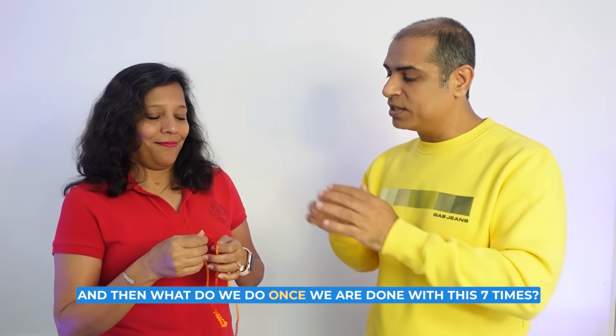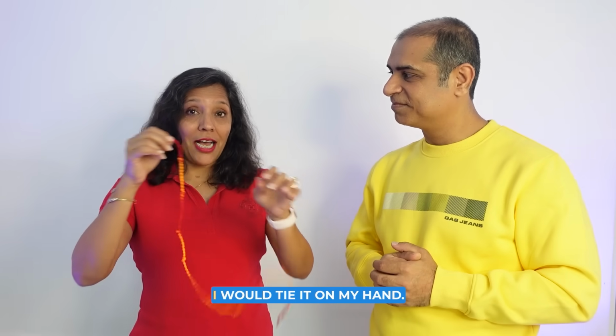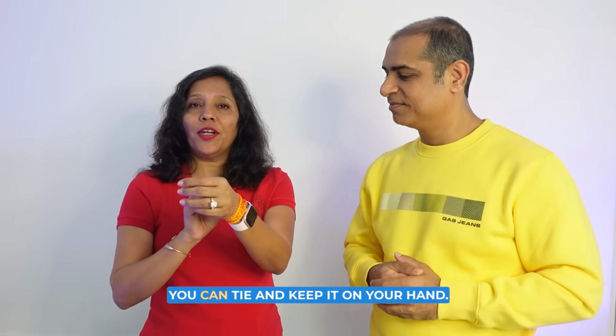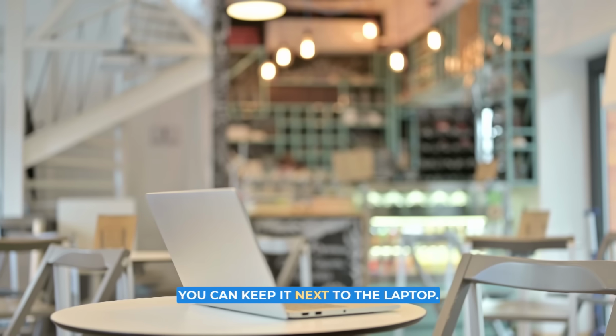And then what do we do once we are done with this seven times? Okay, now what do you do with this thread? I would tie it on my hand. 90% of us do this molly on hand like this. You can tie and keep it on your hand. If you don't like it on the hand, you can keep it next to the laptop.